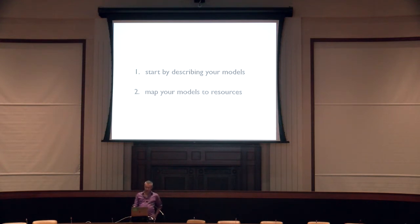And the general philosophy is that your descriptor will describe the models of the API. So that might be things that you're sending in a request, or it might be a model that describes what the response is of your service. And then once you have those models defined, then you could do a mapping of relating those model objects to the various resources that you're exposing through HTTP.